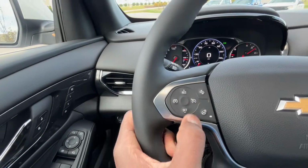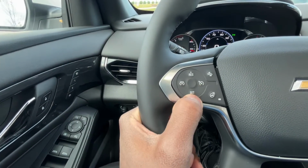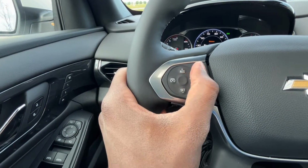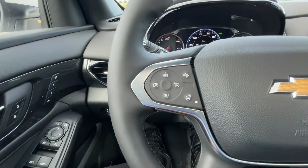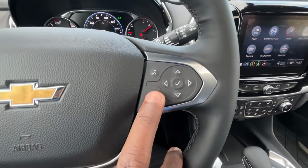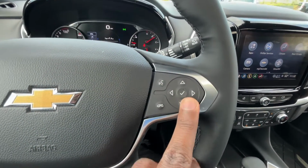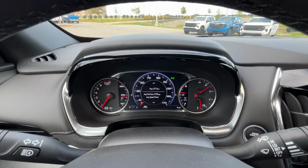And going back to the steering wheel, we have our cruise controls here, and we can toggle that. We can adjust the gap for the adaptive cruise and forward collision alert there. And then we have voice recognition controls here, and we can use these 4 arrows and the check marks for the digital part of our gauge cluster.